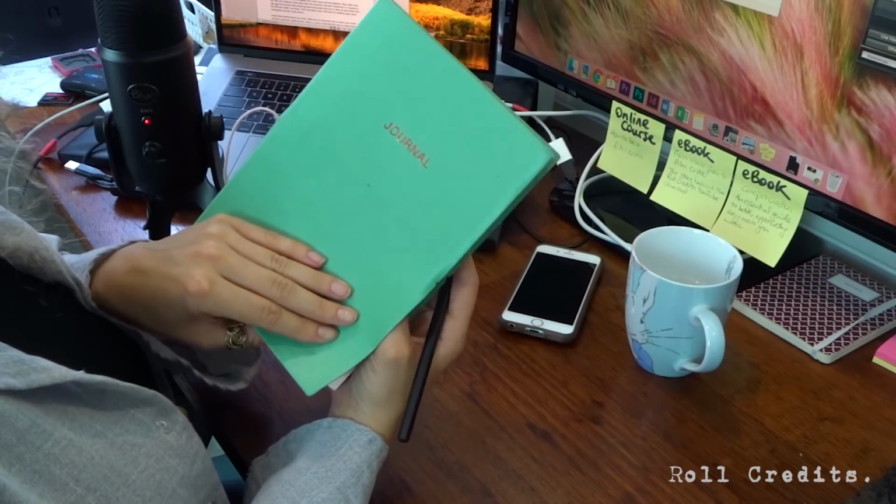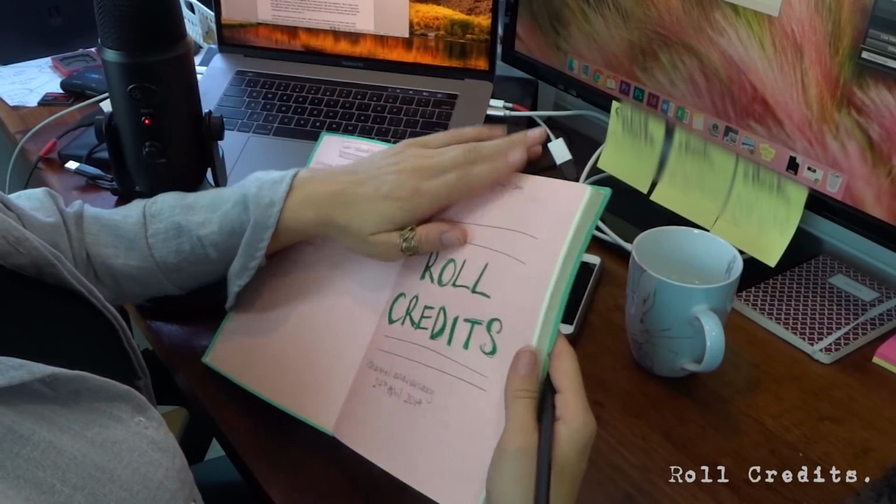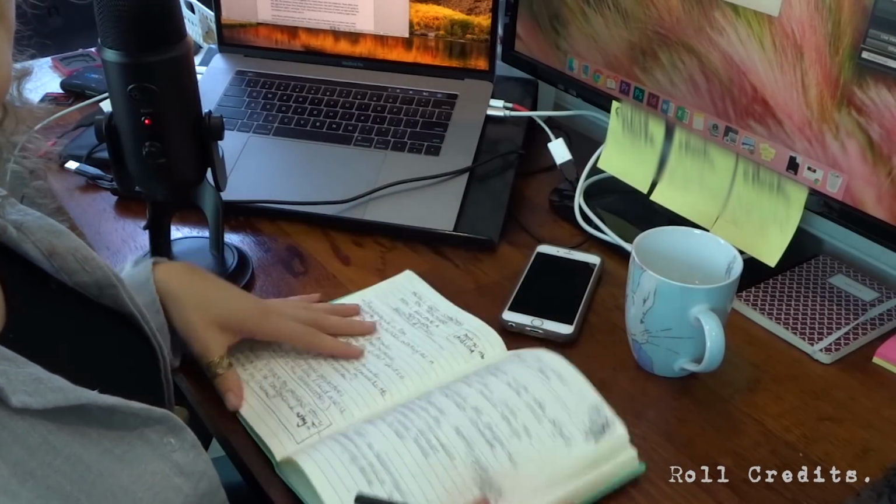But once this part is all over, then it comes to processing my thoughts on what I have just seen, and that involves making notes. This is my notebook. Yes, I'm covering that because my passwords are actually written there in the front. But I make all my film notes.